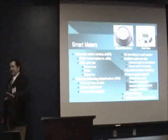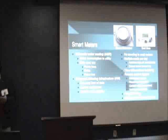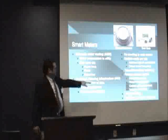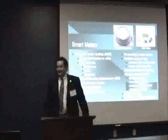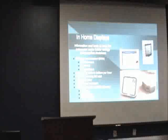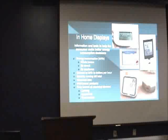Prepaid billing, very popular. Just like buying a cell phone with minutes already on it. Same thing with these new kind of meters, and interfaced in-home displays. In-home displays: information and tools to help the consumer make better energy consumption decisions.